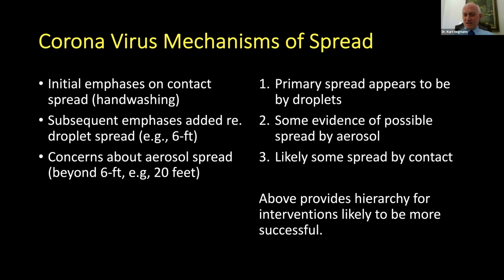These have some implications, of course, in terms of hierarchy of controls. The current thought is the primary spread is by droplets. There is some evidence for some aerosol spread, and so we'll show you an example of that in a moment. And certainly we do think that there is some spread by contact. So basically a respiratory as well as a contact spread are thought to be important. And this, of course, then also provides some hierarchy in terms of which interventions are likely to be more successful. Next slide, please.